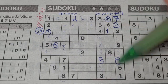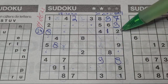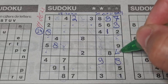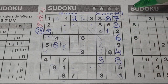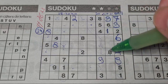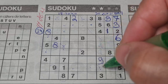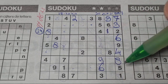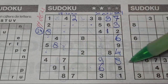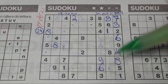2 numbers left in the last column, the 4 and the 6. 4 and 6. We have a 4 in this row. No 4 there, 4 should be here, and the 6 goes there. So we have a 6 in the last column, 6 in that column, 6 in the column next. So in that column, the only place left for 6 should be there. 2, 4, 7. 7 in this row, 7 in that row, last row. So the row between, the only place left, 7 should be there.